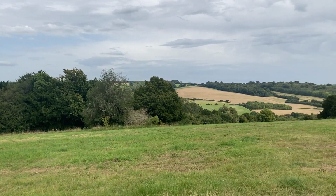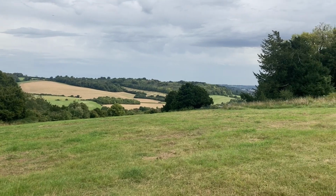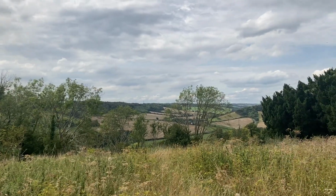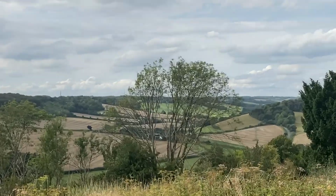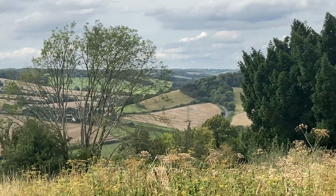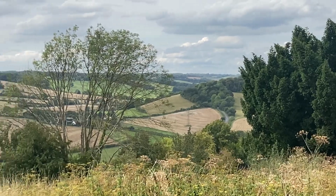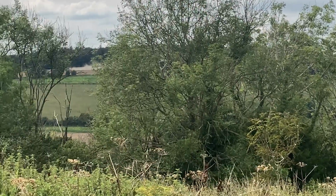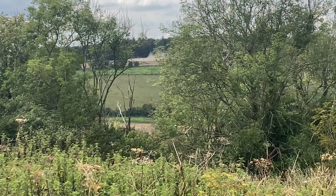Okay, so while I'm in the West Wycombe area, I thought I'd go up to the top of West Wycombe Hill and get some views from up here. As you can see, the view from up here is pretty spectacular. Look at that. Wonderful, isn't it? It's probably one of the highest points in the Wycombe area. You can see some dust in the trees there. I've also got the combine harvesters out up there as well.